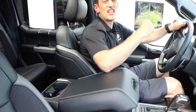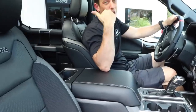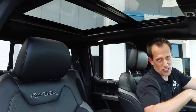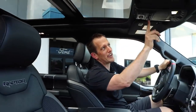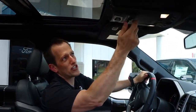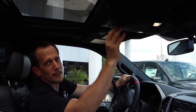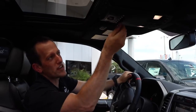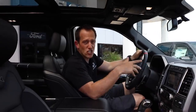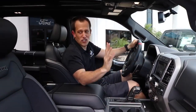Speaking of possibilities, you get a lot of possible vitamin D from that panoramic sunroof, all the way back to the passengers, just like on the Limited. One thing you're not going to get on the Limited, though, are these little guys right here. I love these auxiliary switches. I even just like doing this. It makes me feel like a pilot or something. Fire the rockets, fire them, drop the bombs. But anyways, what you're able to do is wire in extra lighting, a winch, whatever, and you have the switches already built in.